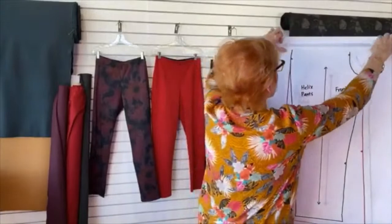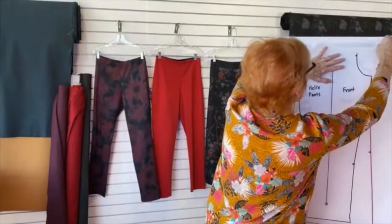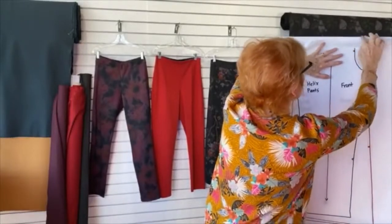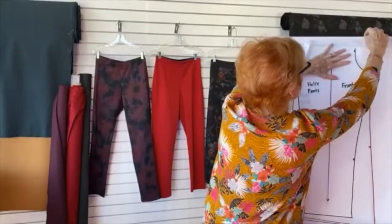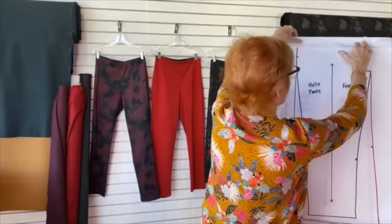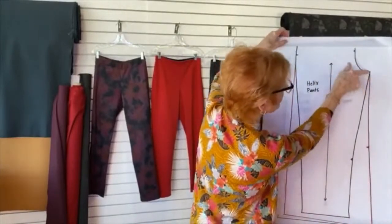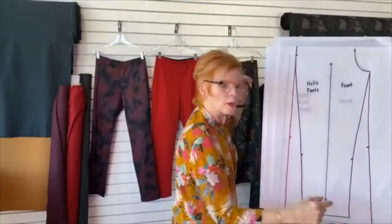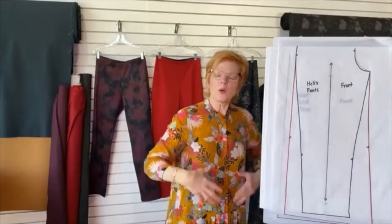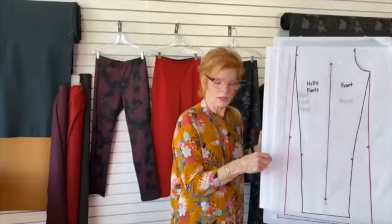So in order to get the other side of this, now we shift this over so that this line now lines up with this curve. And straight of grain again. And so now she's able, from the crotch point, to trace the new width there. I think this is brilliant. For those people who really want a nice smooth fit through the waist, the stomach, and the hips, but you want to be able to change the width of the leg, this is a really good way to do it.